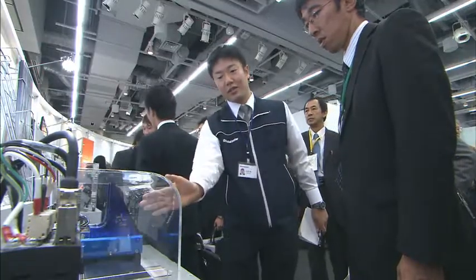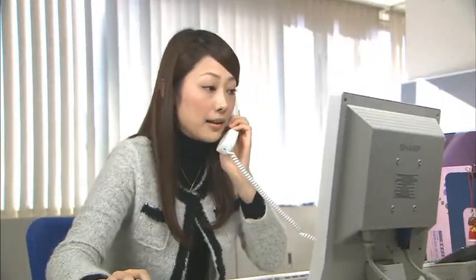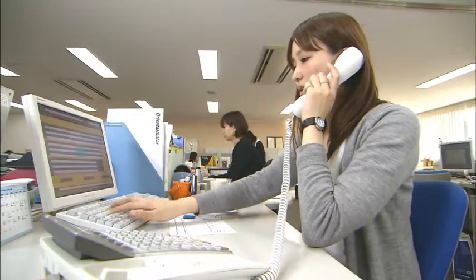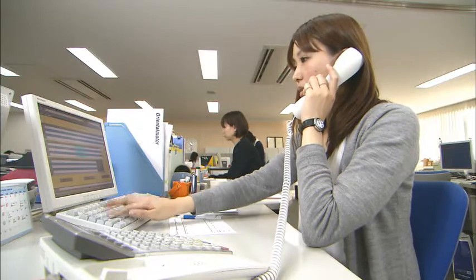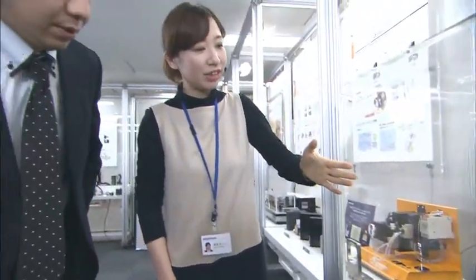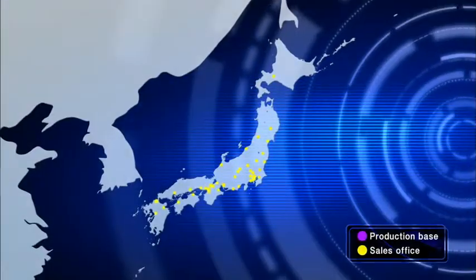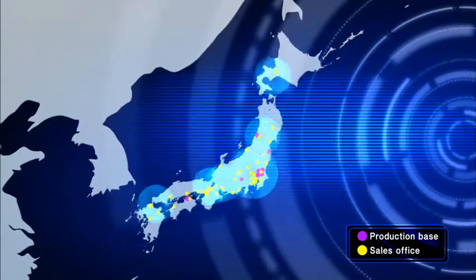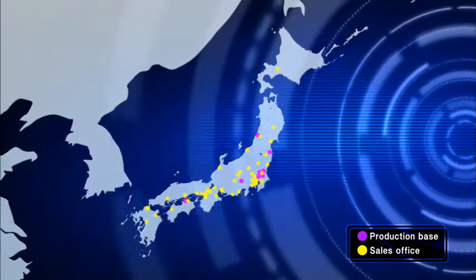The moment the customer begins considering the movement required is when we start communicating. Oriental Motor's sales staff will quickly ascertain the customer's needs to offer proposals of optimal products. We have sales offices throughout the country, allowing us to provide optimal solutions to the movements sought by customers.